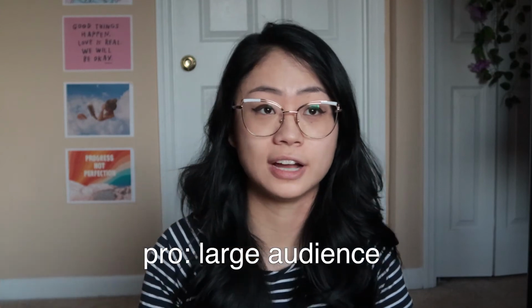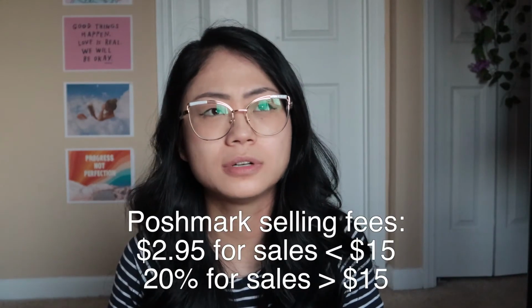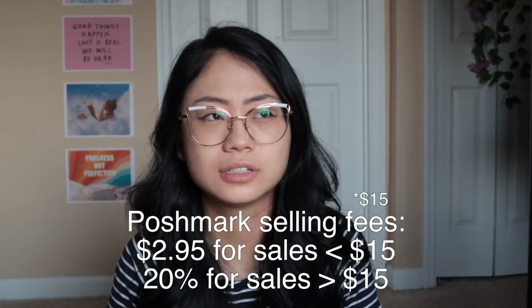Four is Poshmark. Biggest pro of Poshmark obviously is that it is the largest market. You're going to find the most stuff on Poshmark just because it's the most popular platform for selling clothes. The cons with Poshmark is that it's a social network type thing. So if I'm not mistaken, in order to be really successful on that particular website, you have to talk to other people and be interested in their stuff, support each other or whatever. And also their fees are quite high. They take 20% of anything over $10, and anything under $10, I think they take $3.50 or something. It's the biggest market, so you're going to get the most eyeballs on your stuff.